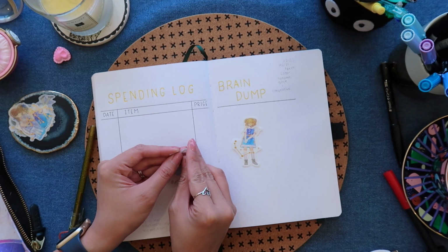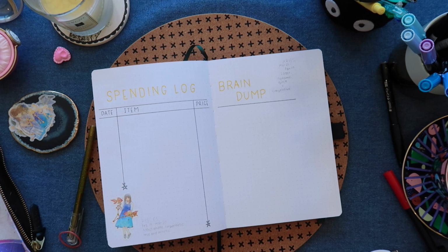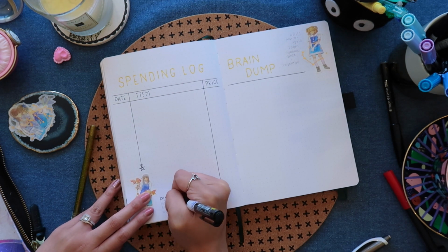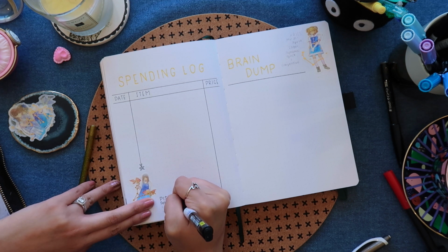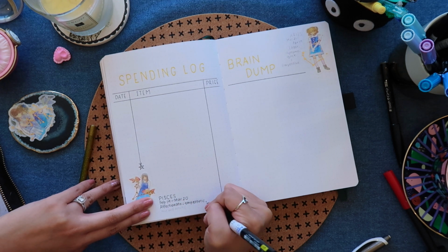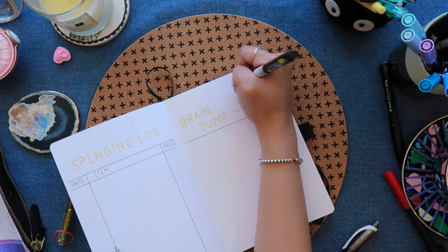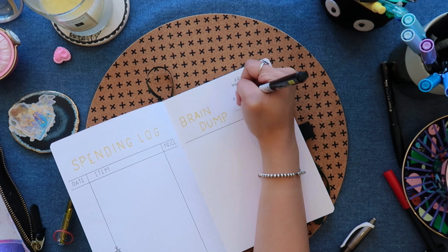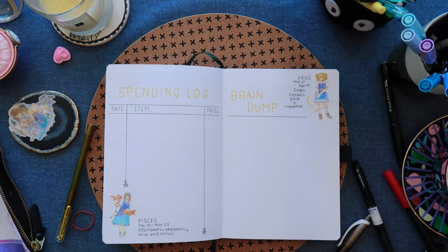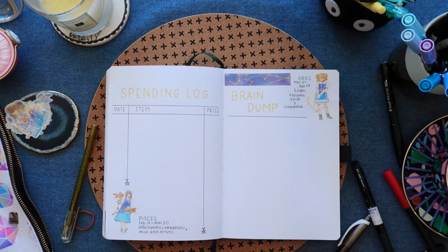And I'll be using these Zodiac washi stickers I got in my AliExpress haul. And here I've popped in Pisces and Aries and am penning in the dates for that zodiac and a handful of words to describe people that fall under those zodiac signs. To add some colour, I've just put this Starry Sky washi at the top and at the bottom.